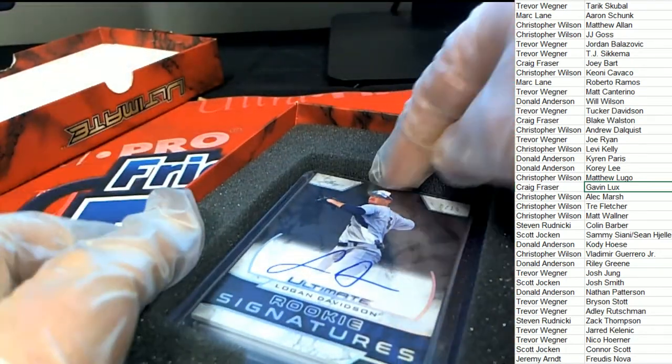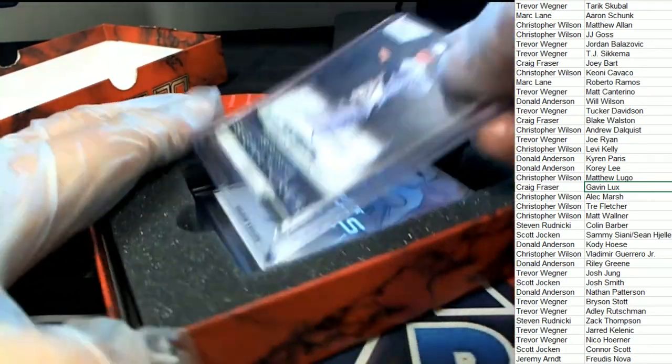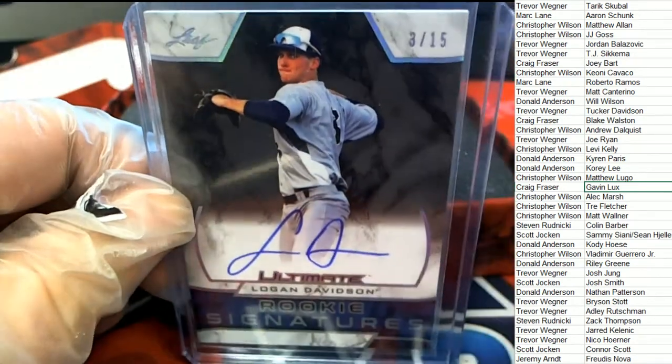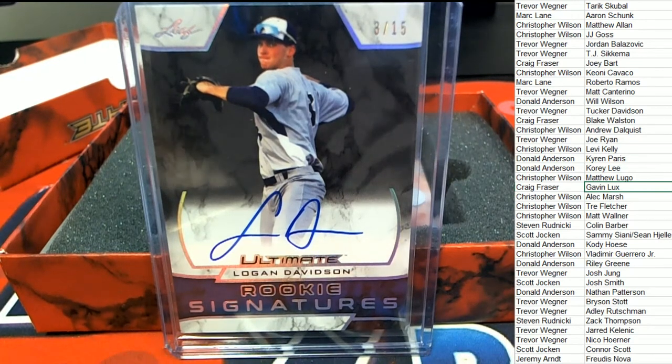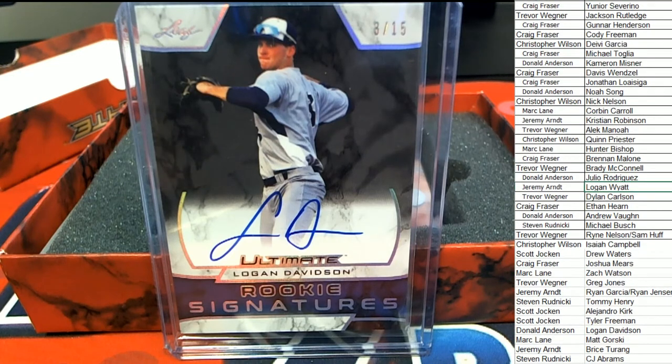And now we have a Logan Davidson numbered down. This one's numbered down to 15 on the Logan Davidson. And that is Donald A. pulling this autographed hit. Nice one, Donald. Three of 15.